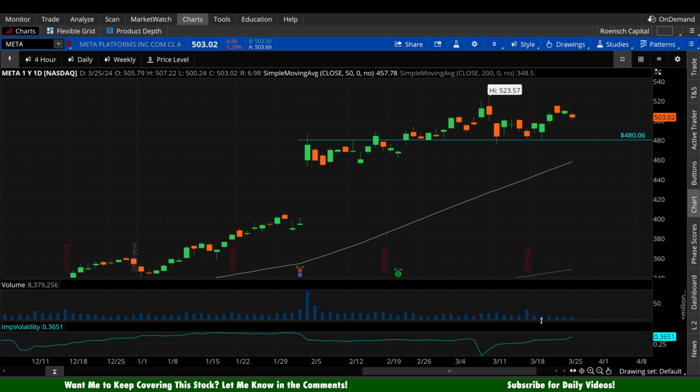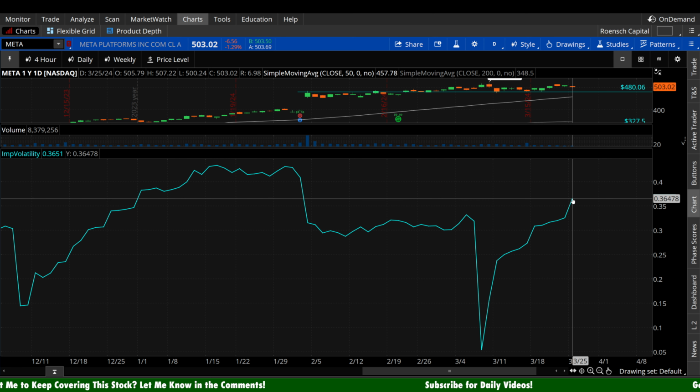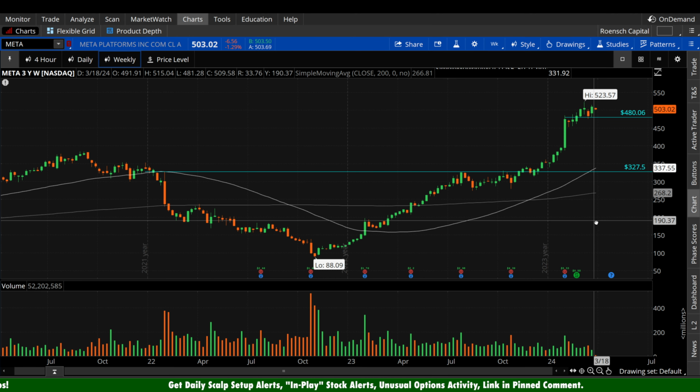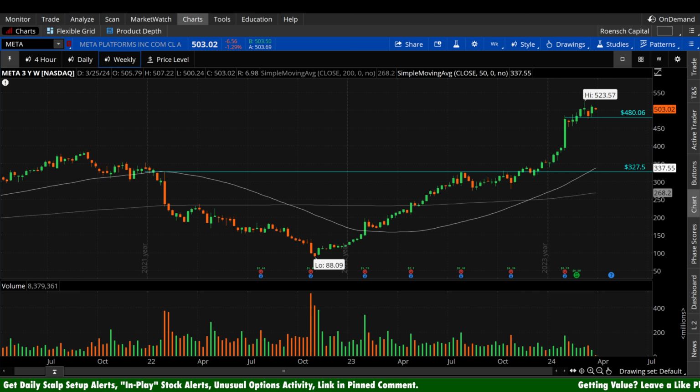Now, implied volatility, highly important, especially if you're trading options, compared to the last 3 or 4 months, is sitting in the mid to high range. Just keep in mind, the higher IV goes, the higher the potential risk, I should say, of IV crush. Okay, so just keep that in mind. Now, let's take a quick peek at the volume profile here on the weekly. Okay, now we do have earnings, by the way, coming up on April 24th after the market closes, so that's, of course, something to keep an eye on here throughout April.